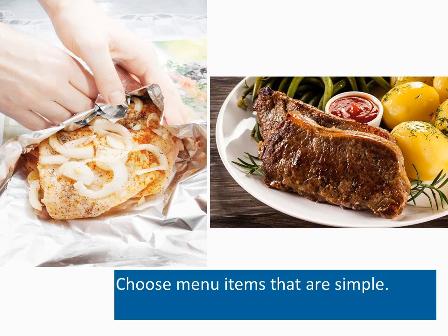Choose menu items that are simple, as dishes with a lot of ingredients or items that have been made in advance, such as stews or sauces, may have hidden ingredients. Make sure to ask the server and the chef to clarify the specific ingredients that are in your child's meal.